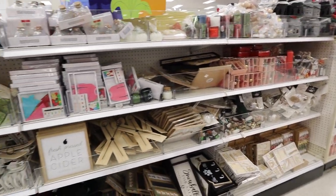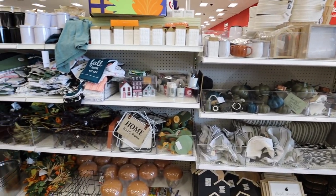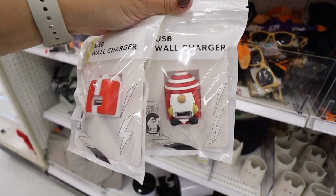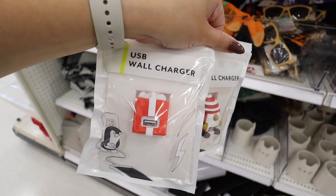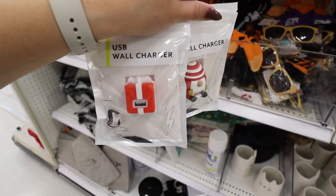The dollar spot is literally busting at the seams today. Look how stocked, and every single aisle looks like this. Some fall stuff, some Christmas stuff. It's amazing. They have these festive USB wall chargers. They have a little gnome one and a little present. You just stick your cord in to charge your phone or whatever else you would need for a USB plug-in adapter. These are so fun and festive for $5.